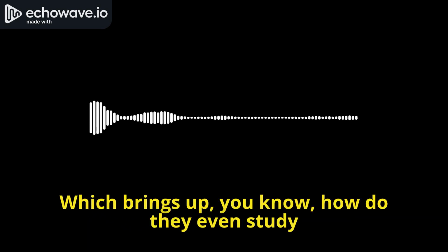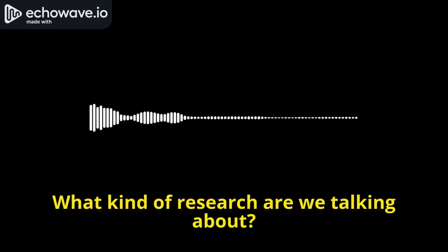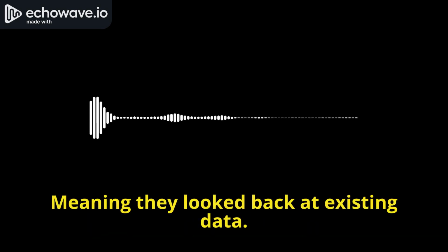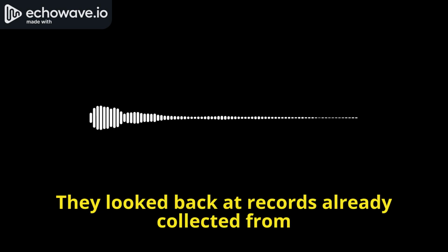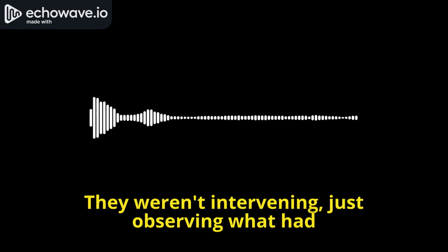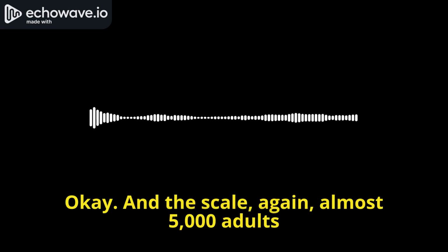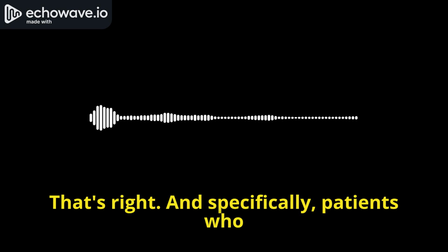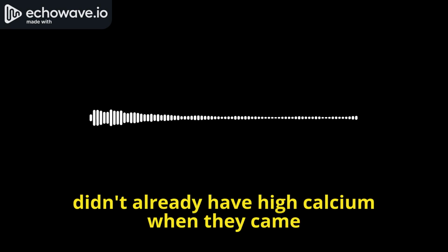Exactly. Which brings up, how do they even study this? What kind of research are we talking about? Right, good point. It's important to know this was a retrospective observational study. Meaning they looked back at existing data. Precisely. They looked back at records already collected from adult patients admitted to the ICUs at a general hospital. They weren't intervening, just observing what had happened. Okay. And the scale, again, almost 5,000 adults admitted between 2013 and 2022. That's right. And specifically patients who didn't already have high calcium when they came in.